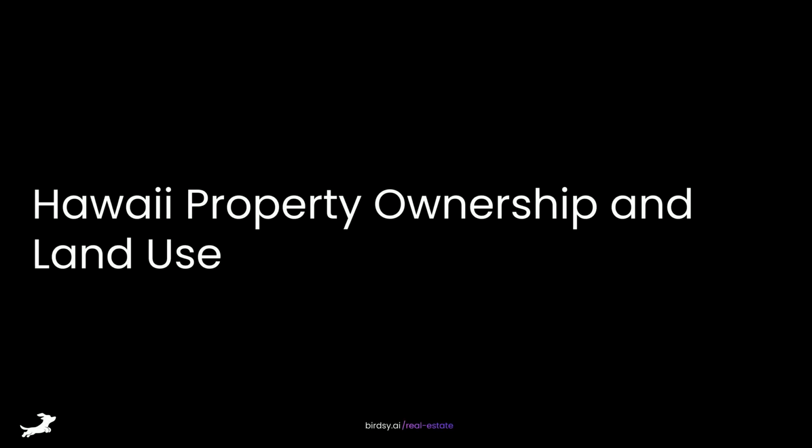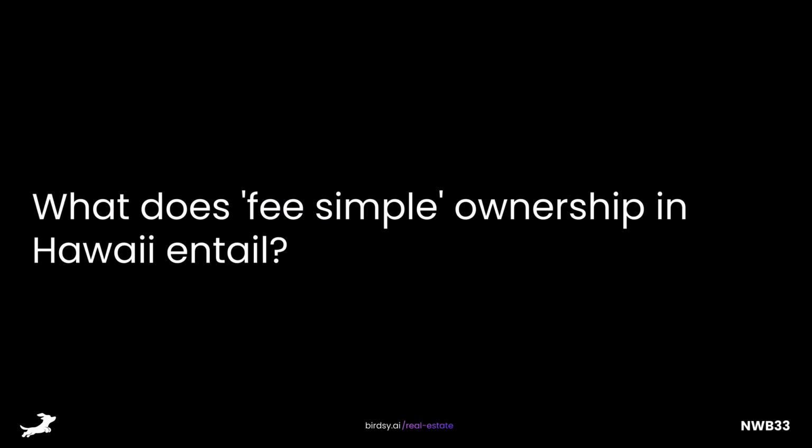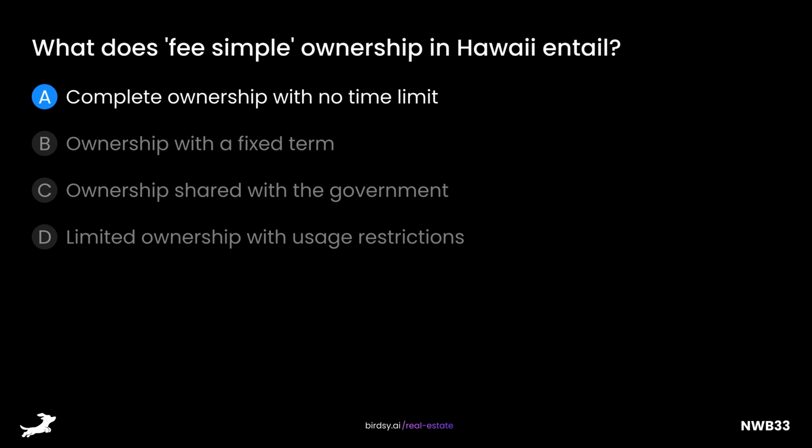Hawaii property ownership and land use. Types of property ownership, e.g. fee simple, leasehold, joint tenancy. What does fee simple ownership in Hawaii entail? Is it A, complete ownership with no time limit, B, ownership with a fixed term, C, ownership shared with the government, or D, limited ownership with usage restrictions? The answer is A, complete ownership with no time limit.